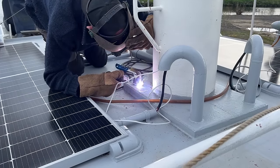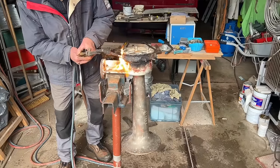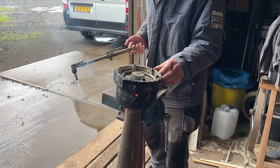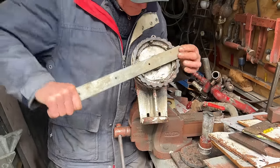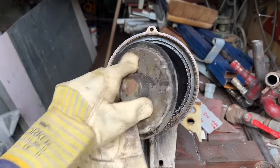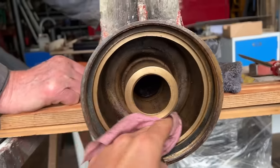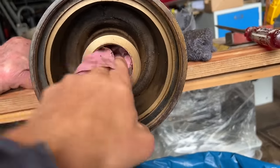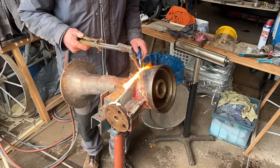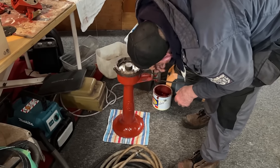The big horn itself wasn't horning properly anymore, so we decided to open it up and see why. It has been painted shut very professionally, so we used some heat to get it opened up. As you can see, it's very dirty inside. Now that it's clean, we give it a new layer of paint and it's ready to install.